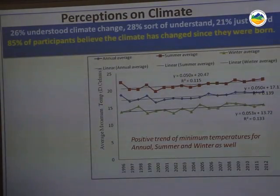And then also, as I was saying earlier, when we did this project in Bhutan, we also tried to look at people's experience, their perceptions. And we have found out that 85% of the survey respondents believe that the climate has changed since they were born. And all of our respondents were more than 20 or 30.